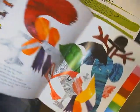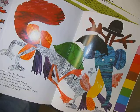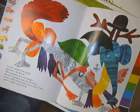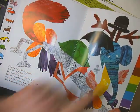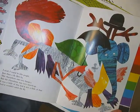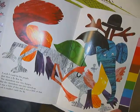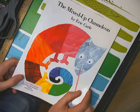So my challenge to you, perhaps, is to draw a chameleon, but then also maybe be goofy and funny and make another chameleon that changes into different animals that you like. Maybe it's the same animals from the book, but maybe you want to represent some animals that are your favorites too. So you can always go back and look at some of the illustrations that Eric Carle did here of the mixed up chameleon, and I'll show you how to quick draw one as well.